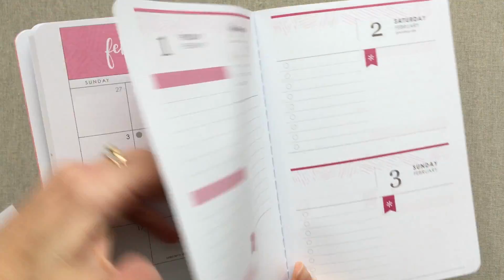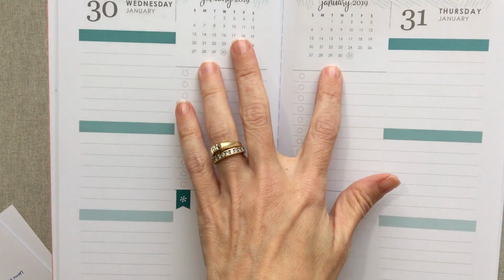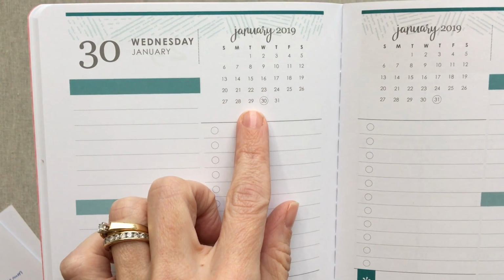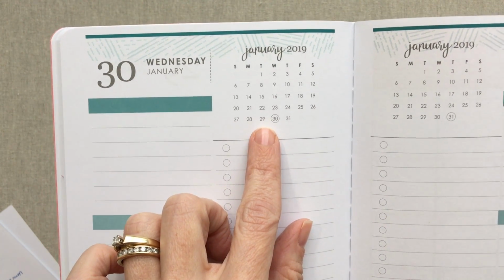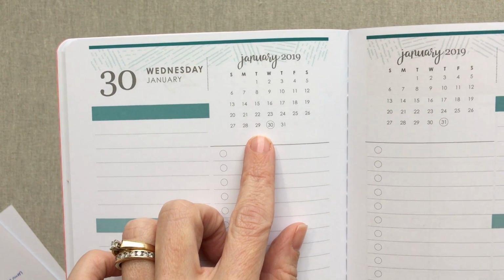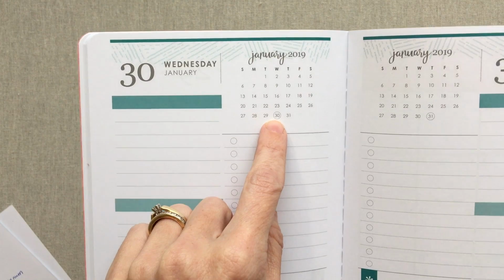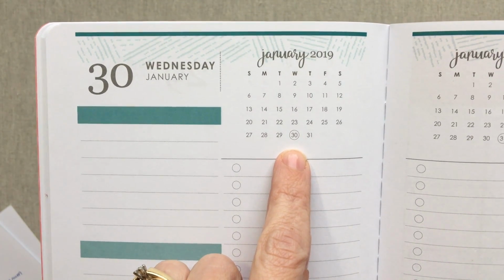And then here, I'll show you on a page that's not a weekend. So on every page it's not a weekend, you get a whole month's view on that page and the one day you're on circled. That's just such a nice thing to glance up at, I feel like. I honestly don't know how much I would use it, but to not have to flip to your monthly view and kind of see where is this day in the month, it's really nice to have it just right there circled.